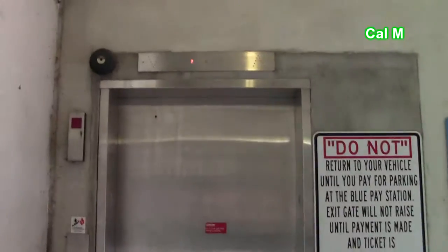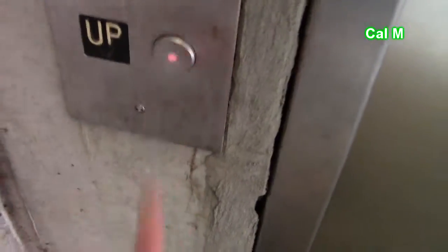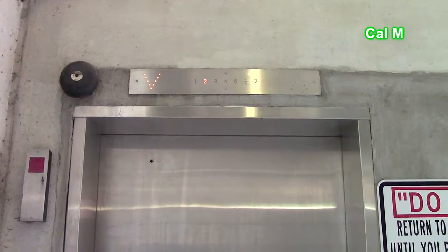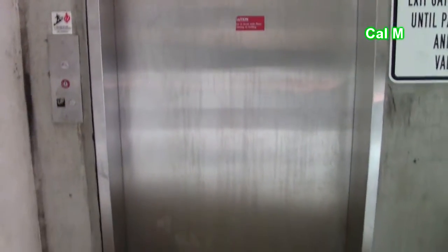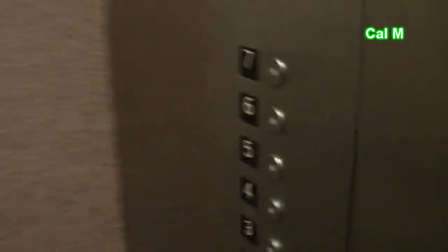And look, I found another elevator. Let's take a ride. I don't think the controller responded. There we go. It's on its way down. It's another Eastern. It's very cool in here.